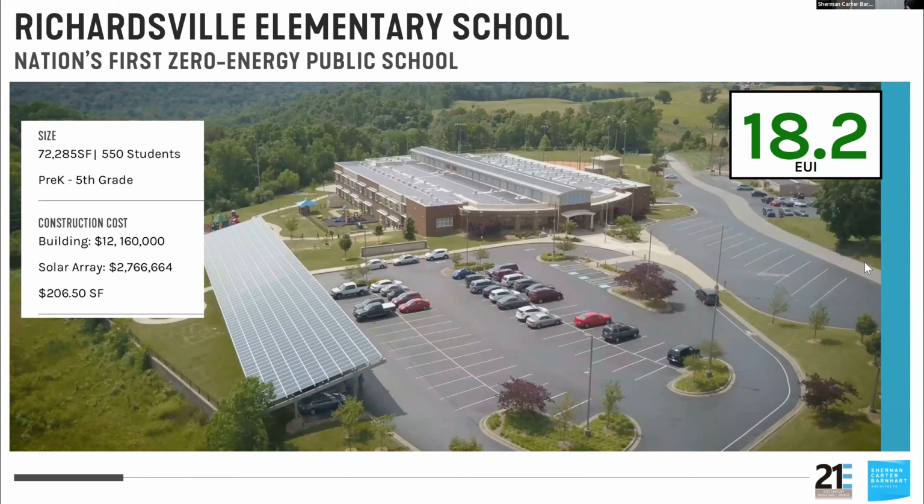on each school. And we were given a challenge, what can we do to reduce the energy consumption on this elementary school to where net zero or zero energy could be attainable through the introduction of a solar array. So you can see some of the facts for Richardsville Elementary on the left hand side of your screen there. Built for 550 students, grades preschool through fifth grade, and then the construction costs included as well. But an energy use index of 18.2.